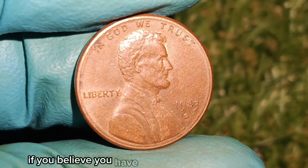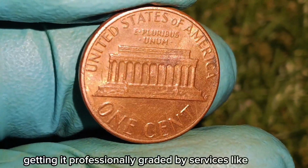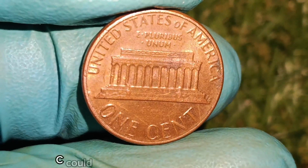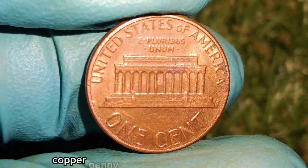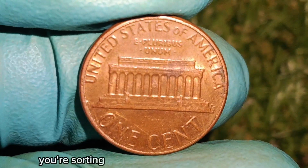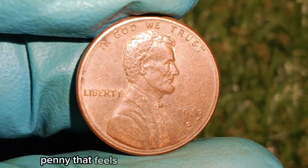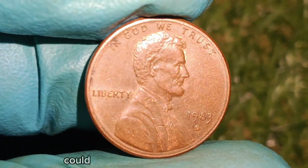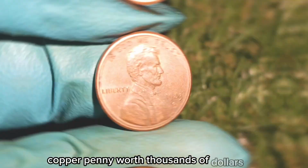If you believe you have one of these rare pennies, getting it professionally graded by services like PCGS or NGC could be a game-changing decision. Could there be a 1983 D copper penny hidden in your collection? Imagine this. You're sorting through your old jar of change when you spot a 1983 D penny that feels a little heavier than the rest. Could it be the legendary 1983 D copper penny worth thousands of dollars?